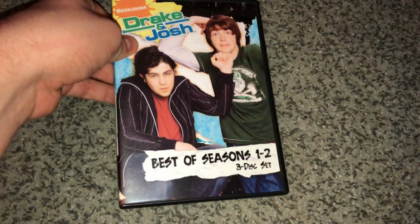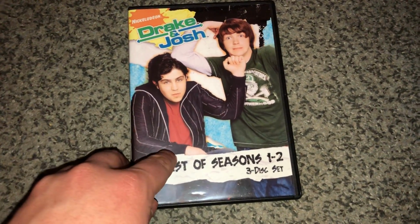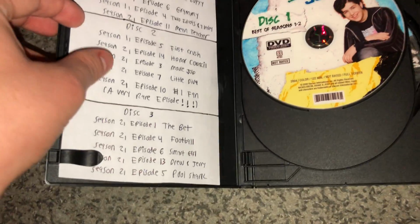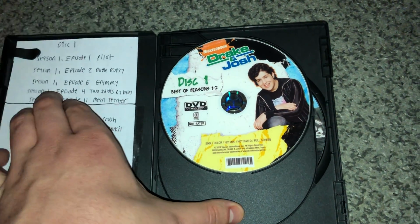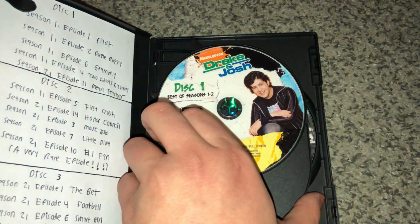These next 3 here are Amazon titles. These are very, very hard to get. They're out of print like crazy. So if you do get your hands on these, you're pretty lucky. I was very lucky. First one here, Drake and Josh Best of Seasons 1 and 2. This one has the extremely rare episode #1 fan that you can only get on this DVD set. You can't even buy it worldwide on anything.